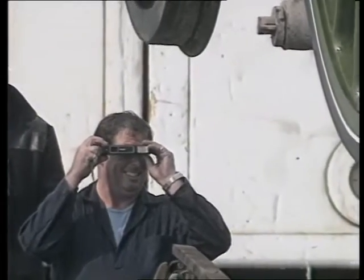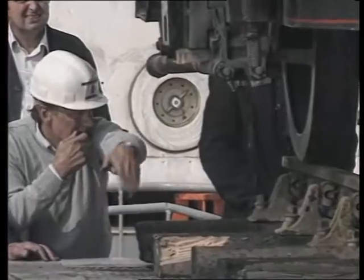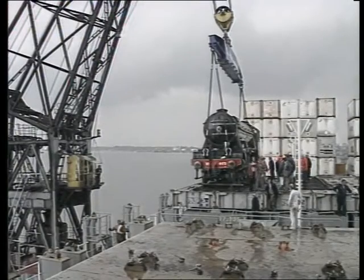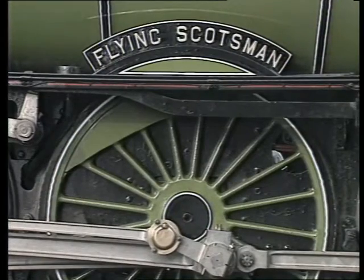In 1988, Australians staged thousands of events to celebrate the 200th anniversary of white settlement. However, as a community effort, few could equal the energy and imagination behind the concept of taking the Flying Scotsman right around the world.